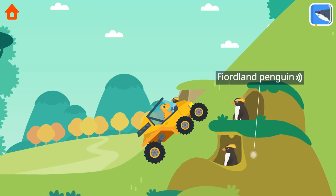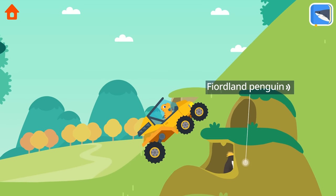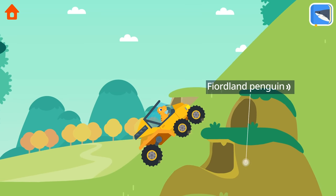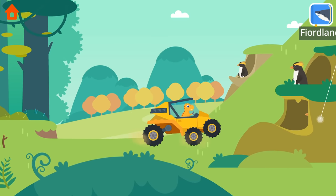Fiordland penguin. Fiordland penguins have a crest of yellow feathers that are visible at its head and extend over the eye. Fiordland penguins always locate their nests in caves.